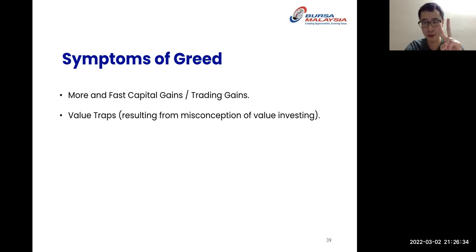So basically, there are two symptoms of greed. The first one is people who are attracted to price increases, because they want fast and a lot of capital gains. That's the first one. The second one is actually more subtle, a more subtle kind of greed.